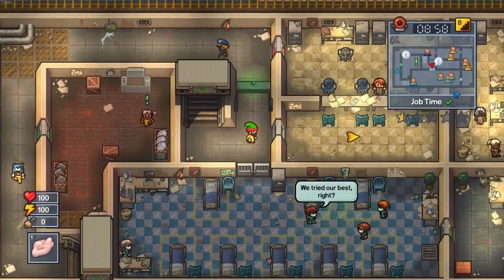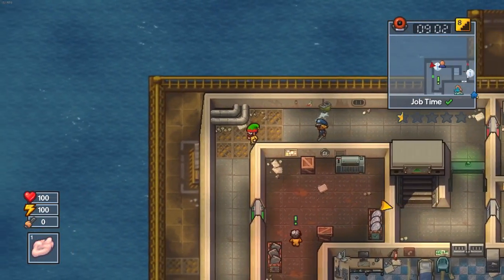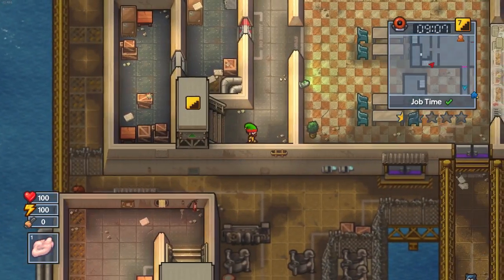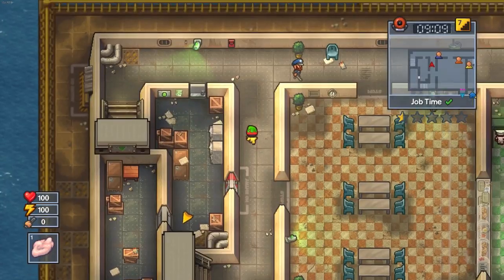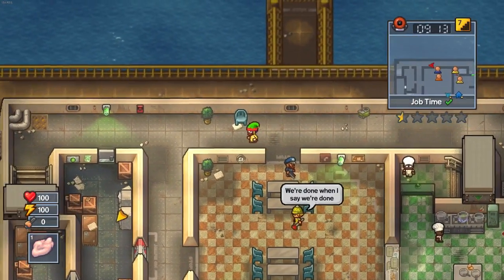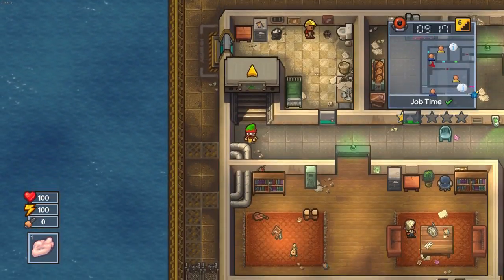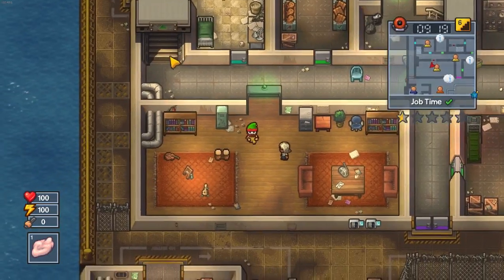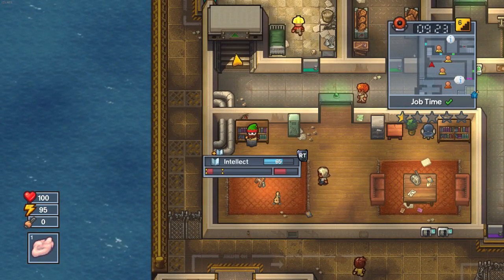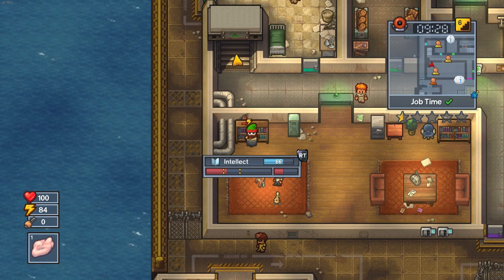Free time next if you're on crafters. I can never remember where the damn bookcase is. Isn't there one over here? Nope. Bro, you suck at intellect, I tell you. Come on, man. Shut up. Just because you're a book nerd. There we go, here we go. That hurts my feelings. Get that interact up. We're gonna get the hell out of here.